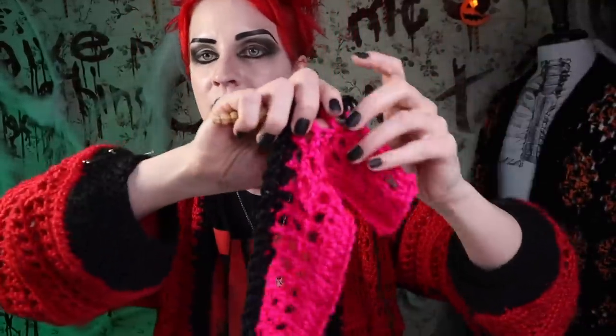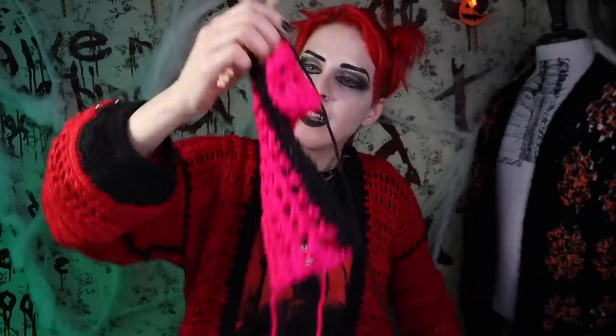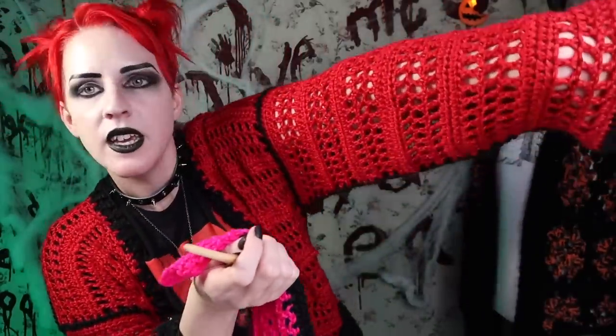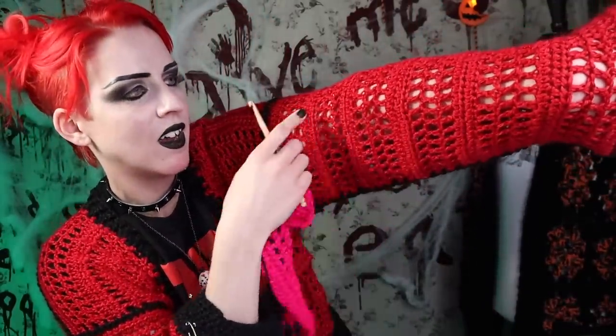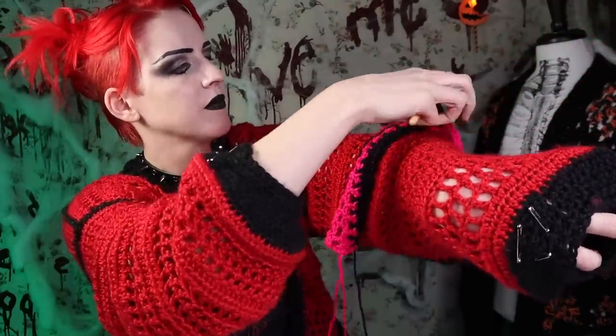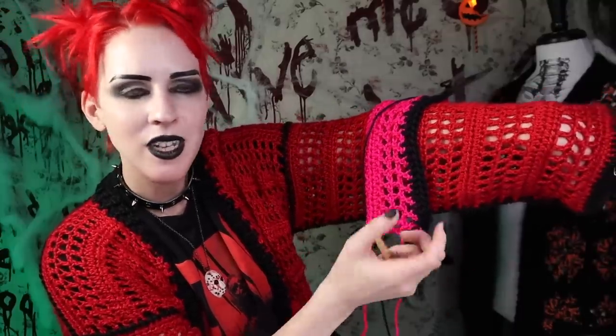I'm actually really glad that I changed my mind last minute. Since this is a little bit bigger of a hook with the pattern that I'm using with it, it's gonna make it look totally different. And I just feel like I'm obsessed with it even more. Okay, here is the size on the cardigan that I've already made. And now this one, it's a whole millimeter and a half bigger. It's totally gonna be different.